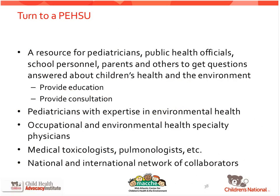So pediatric environmental health specialty units basically provide education and consultation. Anybody, pediatrician, nurse practitioner, public health official, parent, school teacher, grandparent, anybody can call us or contact us via email. We have both a toll-free phone number and an email address that I'll share with you in a moment. We will try and answer that question for them.